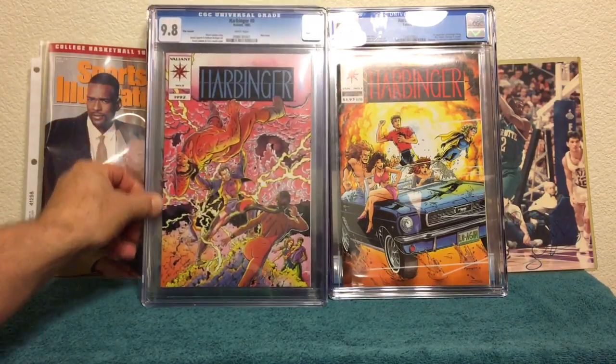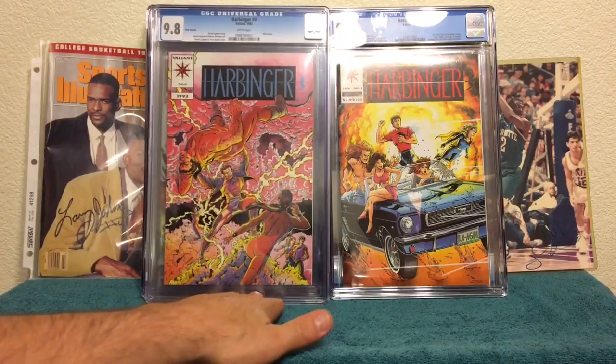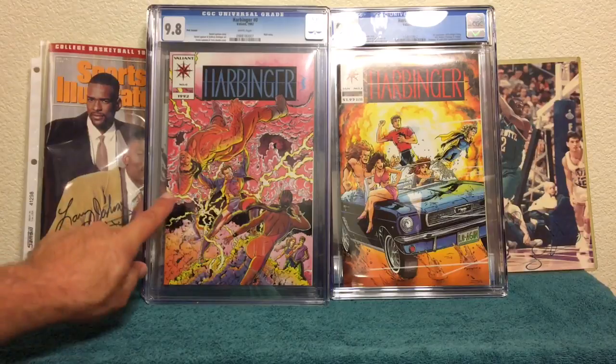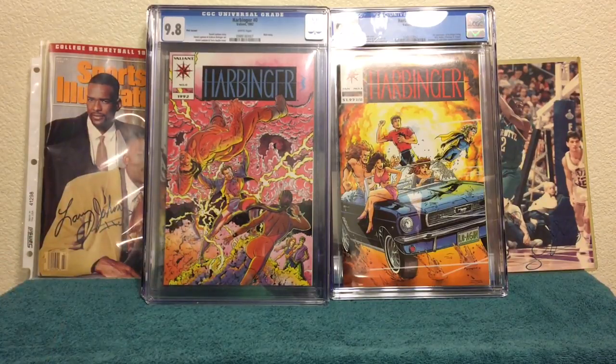So there's the Harbinger 0 pink mail away. So the blue cover is the reprint and the pink cover is the mail away. And a big difference between the mail away, this cover is like a thick cardstock, and on the interior front and back cover, they reproduce all the coupons that you had to cut out in order to get it. And all those coupons together form like a mini comic, which is Toyo Harada's origin story.